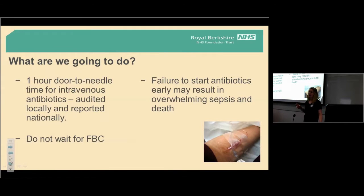We would make sure that this patient has antibiotics within an hour of coming into A&E. There's national policy that says any patients with suspected neutropenic sepsis need to be treated within an hour, because they can go downhill very, very quickly, and they can die from this. So that's why we wouldn't necessarily wait for their blood results to come back.